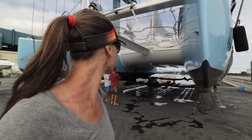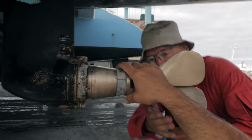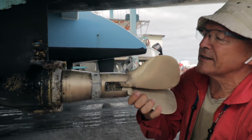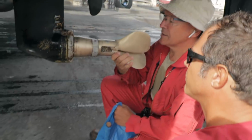The bottom is a lot different than a monohull. I think we have a problem on the starboard one. And I don't like this movement. Okay. Same thing on the other side.